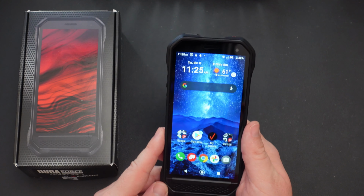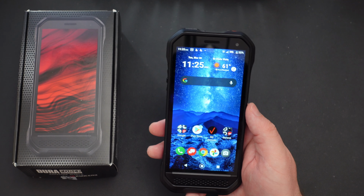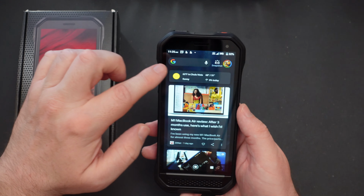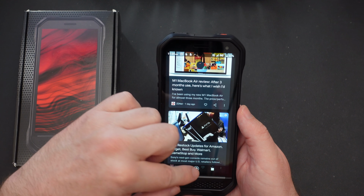All right, so let's take a closer look at the DuraForce Ultra 5G. So this is the software on top of it. So just basic Android for the most part with some customizations. When you swipe over to the left, you can see that you have all your Google Feed stuff. Very convenient. I love the Google Feed.